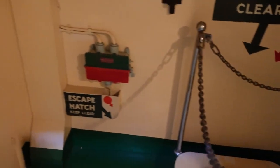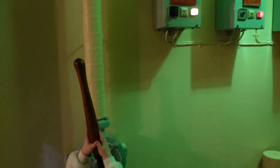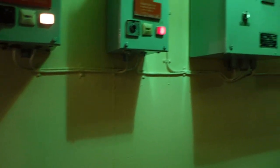You might expect to find the captain on the bridge, but he would spend as much time down in the operations room, as you've already seen. Instead, the immediate responsibility for the ship's safety sat with the officer of the watch.